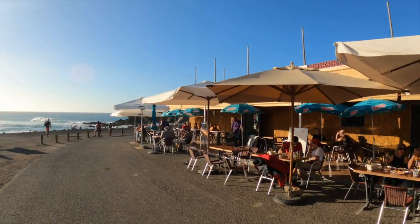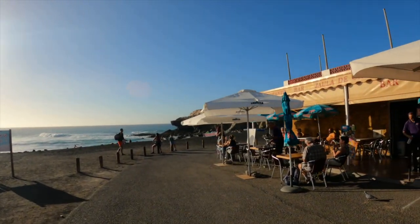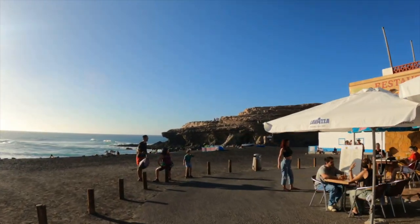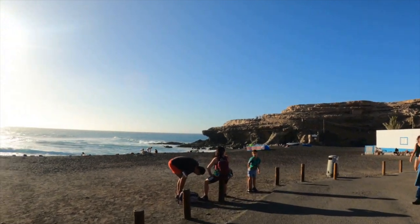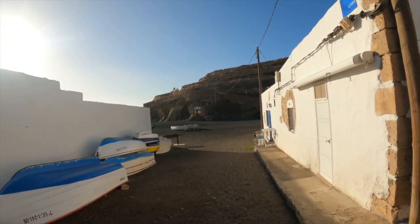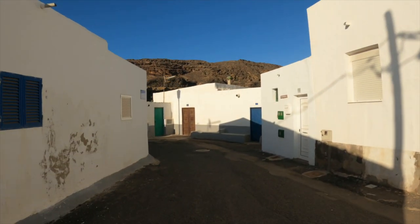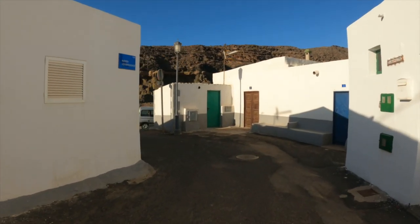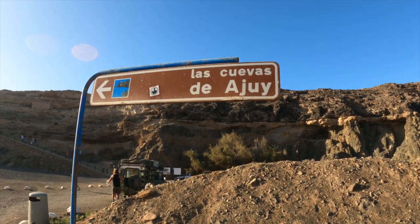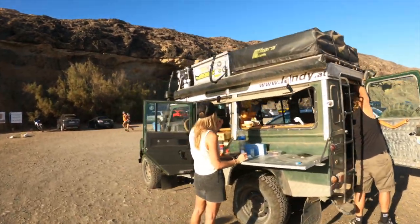Welcome to Ajoy, however you pronounce it. Nice little coastal town, little restaurants, and I believe there's some caves around the corner. Las Cuevas de Ajoy, this way. It's a cool setup.